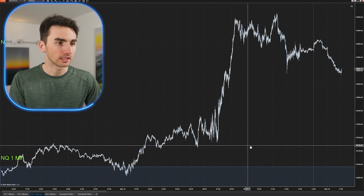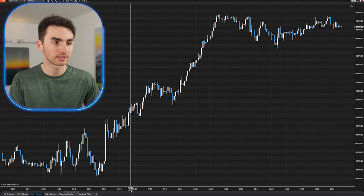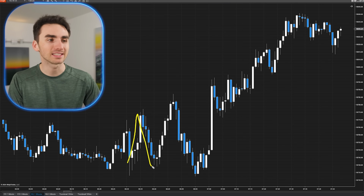And then another one is if we just go back to the previous day. Again, this is showing you how consistent this can be. Here, at 6:30, the market opens, and it's kind of choppy.